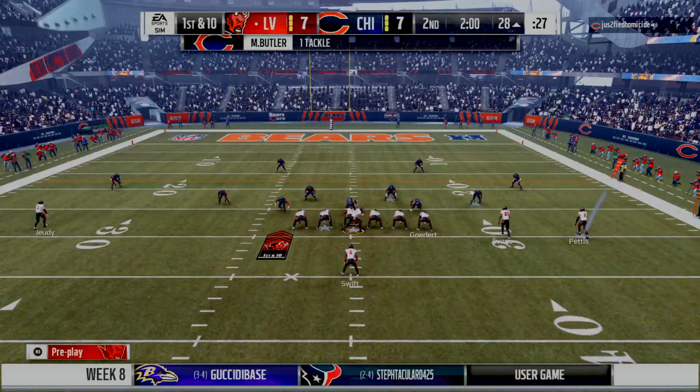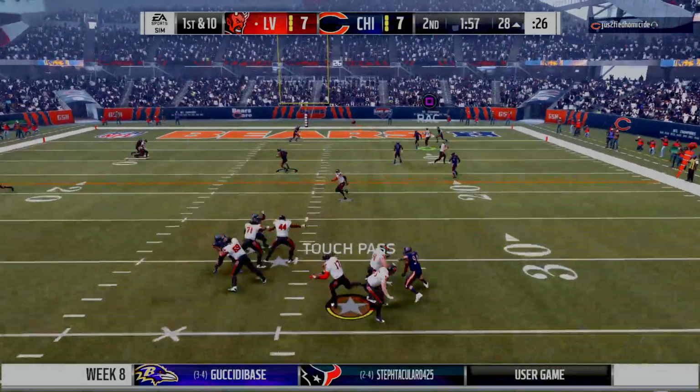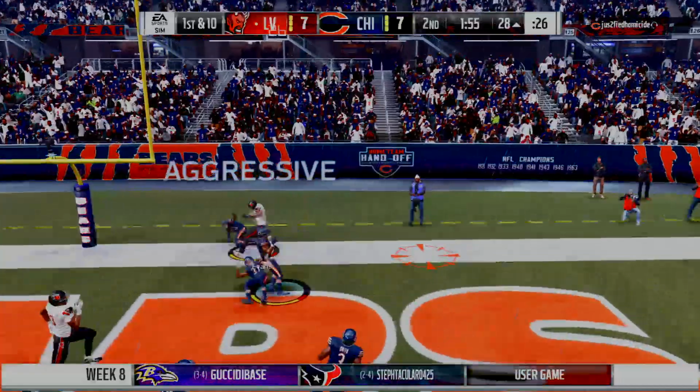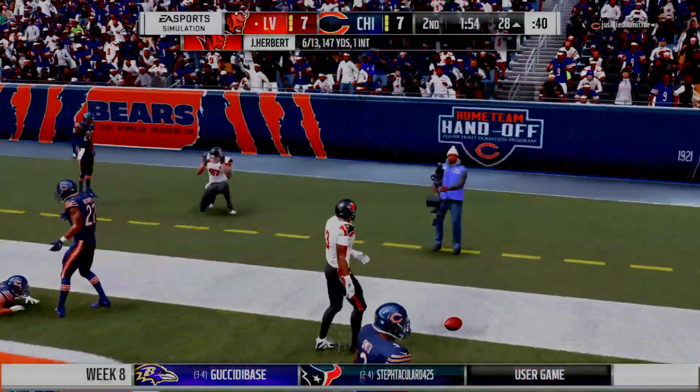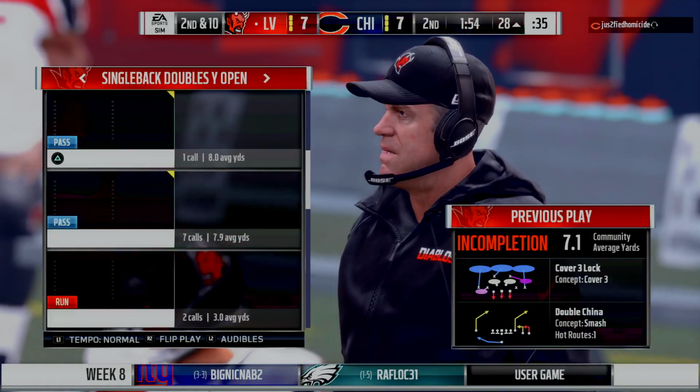Now let's go. 3-19. On first down, he'll drop to throw. He's going to go up top for the end zone. And nearly picked it off. He had a chance to come down with that in the end zone, but it'll wind up just being incomplete.